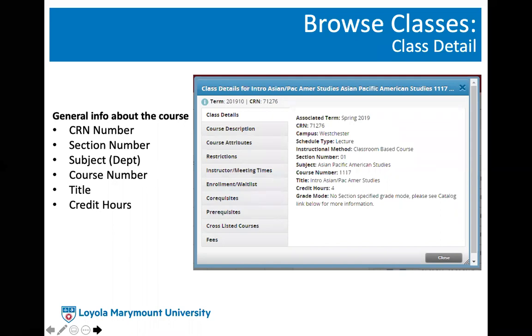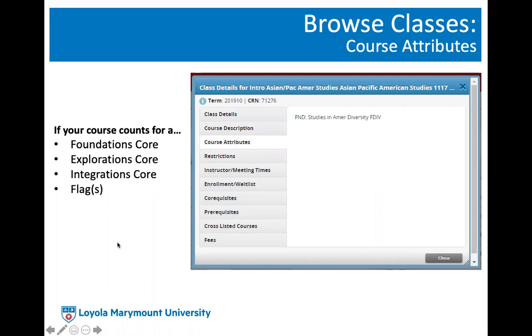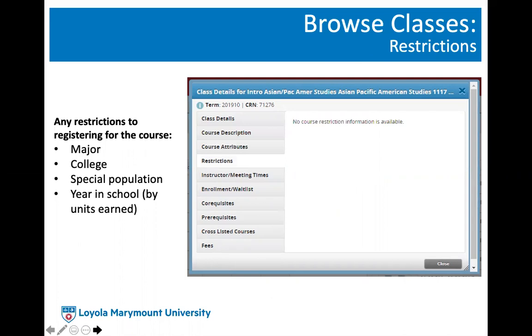You'll also want to double check the course attributes. Say you're trying to look for a class that fulfills studies in American diversity. Clicking course attributes will verify that that class will actually count for studies in American diversity. It doesn't hurt to double check. It will list any core or flagged requirements. And if your major has a specific course attribute tied to the major classes, it would also list it in this section. You'll want to click restrictions.